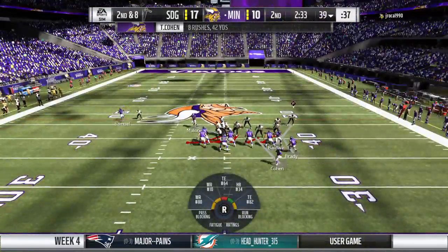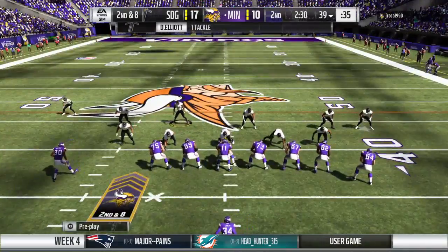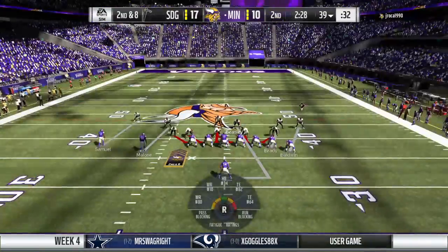Yeah, they'll be seeking to gain that advantage here on this drive. And very little room to maneuver. He'll get this down to about the 39. 2 yards on the carry there. It'll be second down.